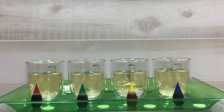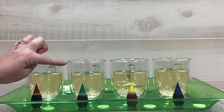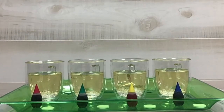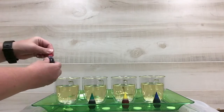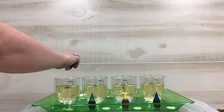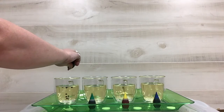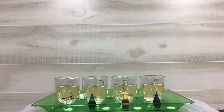Okay, so you can already see that when I added the water to the oil, the water settled down to the bottom on each of those, and it looks kind of bubbly. And the viscosity of the oil is different than the water, so that's why it separates. So let's go ahead and add some food coloring to each one. This one I'm going to do red. And I really don't know how many drops to add, so we'll just go with that and see if that works. We can always add more after we get started.